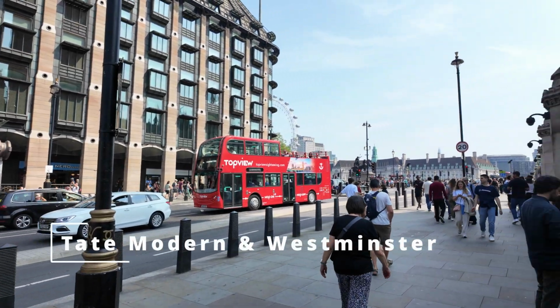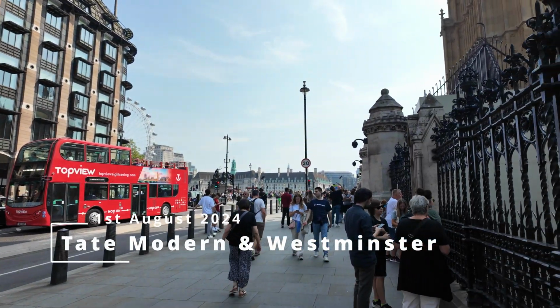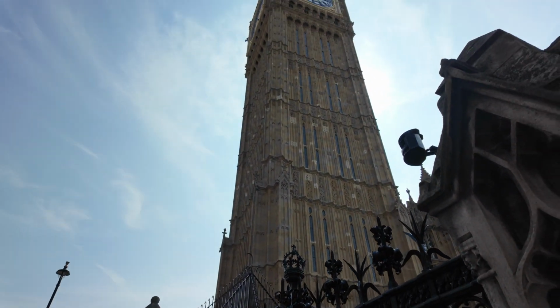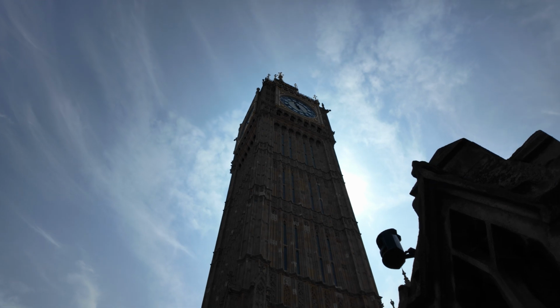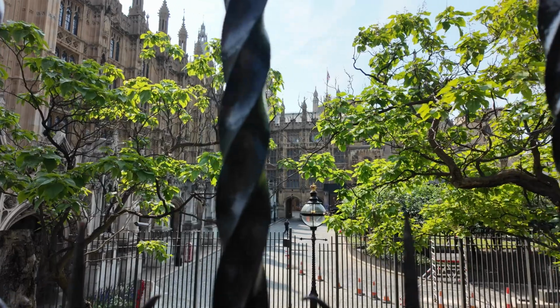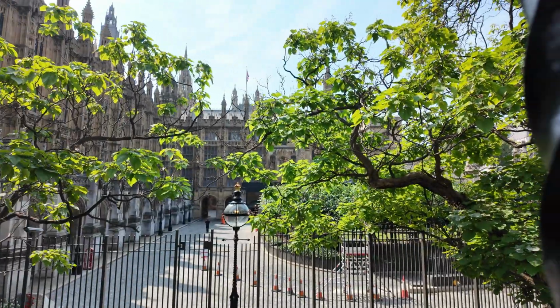Here we are at Westminster. We just got off the train. We went down to look at the Thames and Westminster Bridge. And there is lovely Big Ben way up there. We're just walking past the Houses of Parliament and Westminster Hall on our way to the Tate Gallery.